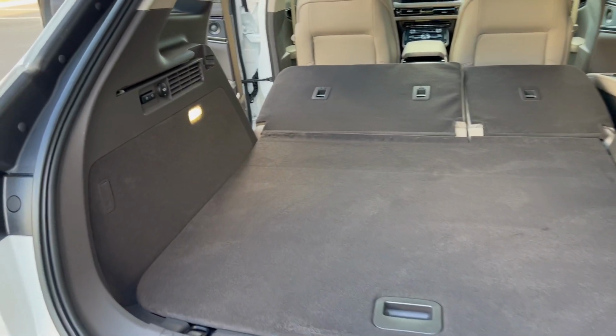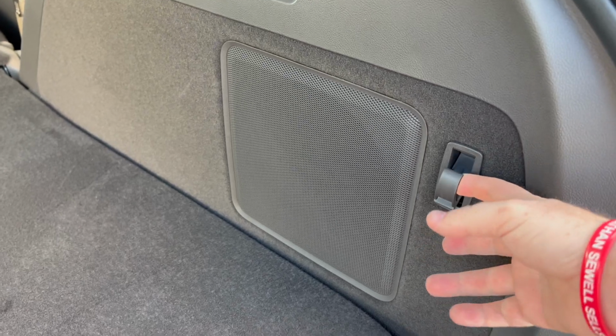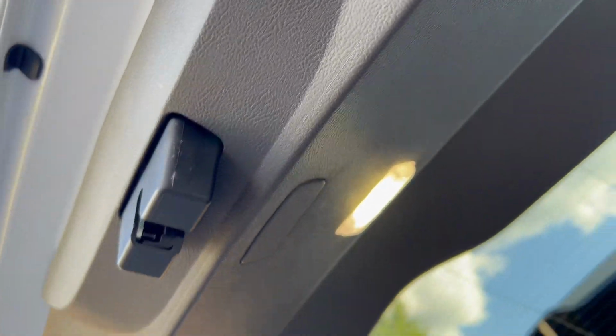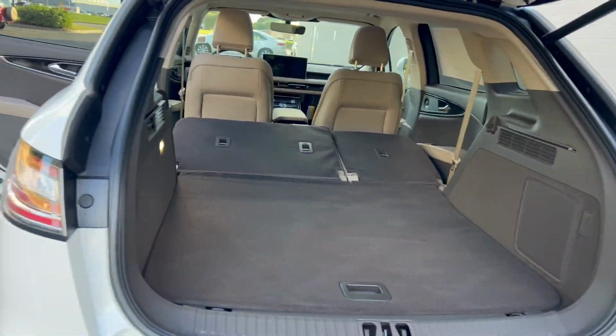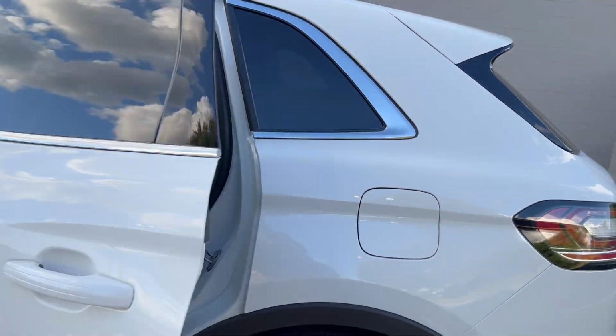Even a 12-volt plug over here to charge extra accessories, and some hooks here for more cargo features, and a nice LED light up top so even at night you can see. Here's our button to push down. I think that about covers it all on this 22 Lincoln Nautilus.